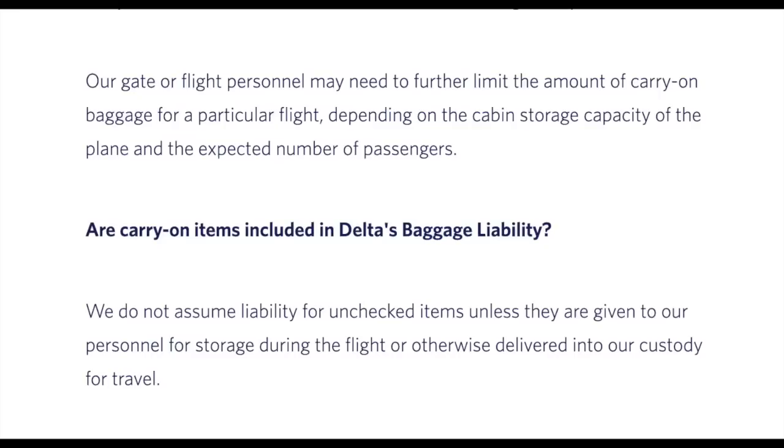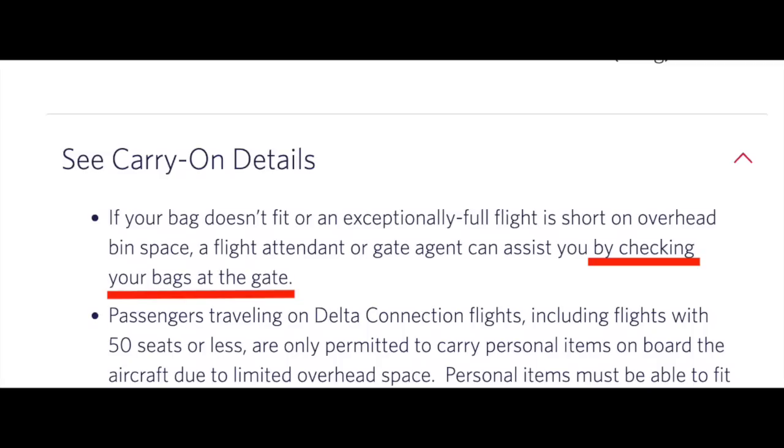What is the overhead bin rule? The airlines only state that you are allowed access, but sometimes the bins are full and personnel may need to check your bag last minute.